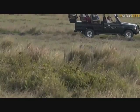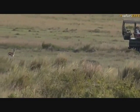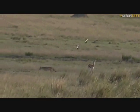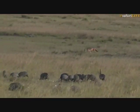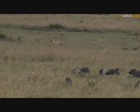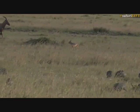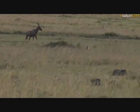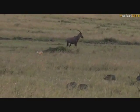Here's some really very interesting behavior that drew our attention to these jackal. They were being chased by Topi, in particular by a female Topi with a young calf. And I've never ever seen that before. Now they're being dive bombed. Oh, guinea fowl. Now they're being dive bombed by the lapwings of the area. Obviously really not a species that is particularly welcome around here. I've never ever seen a Topi chase a jackal before. Is she going to go? Is he going to go as well? No, I don't think he is.